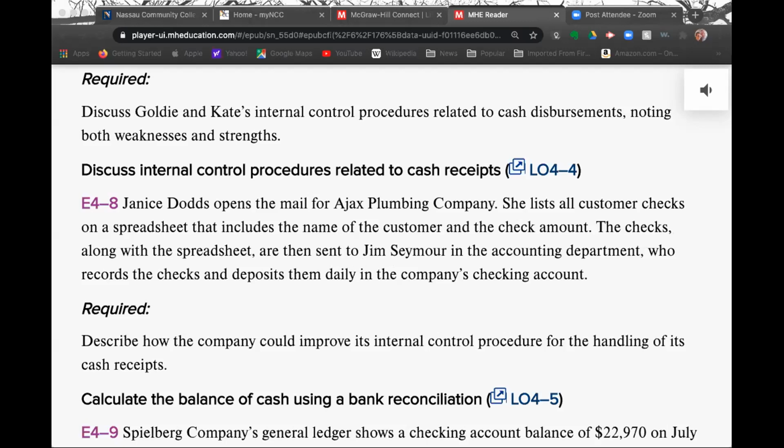Right, now I have a second entry I have to make for the $35 service fee. Debit miscellaneous expense, 35, credit cash, 35, right? So now when I'm finished, when I post these two entries to the accounts, cash increases by 46, it decreases by 35. Now my cash account will say 79.55.